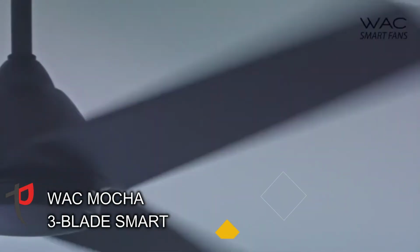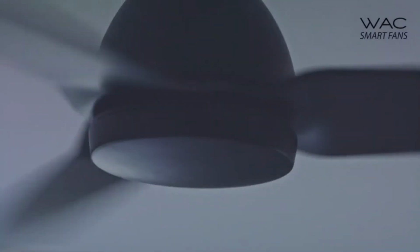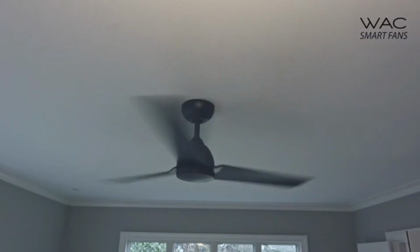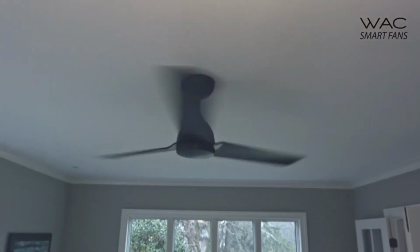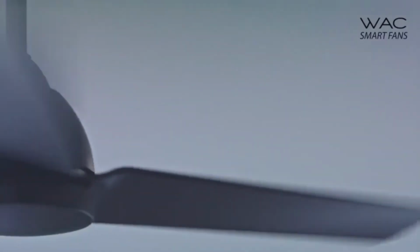WAC Mocha 3 Blade Smart. Mocha renders a youthful take on a timeless model that has something every generation can agree on. This smart-looking fan stands out in a brushed aluminum, matte black, or matte white finish that blends into a time-honored style with a versatility matched by high performance in large spaces.